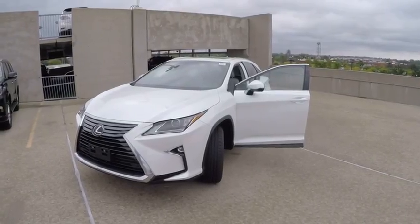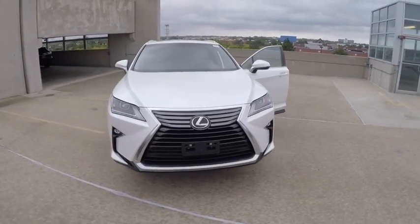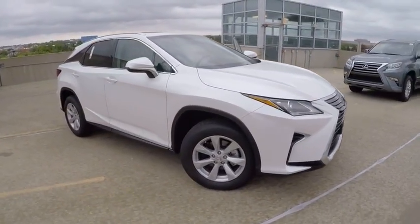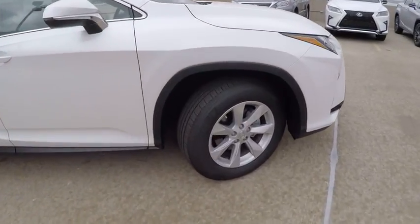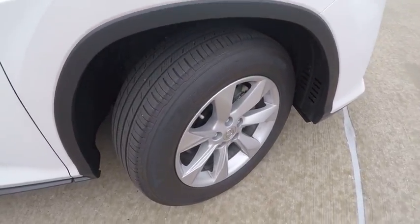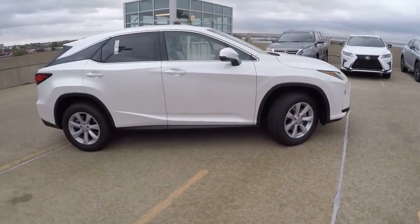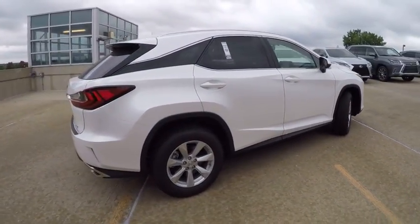2016 RX350. The RX350 offers a driver-inspired design and intuitive technology that puts you in total control of your interior. Paired with a spacious cargo area and a powerful V6 engine, the RX350 continues to offer the best combination of powerful performance and interior luxury in its class, and is priced below $50,000. This vehicle has less than 400 miles.